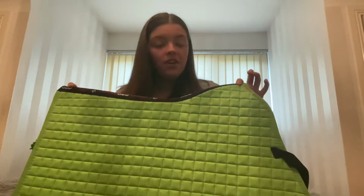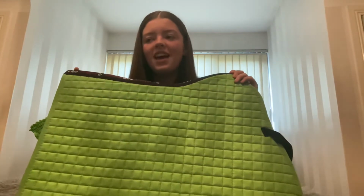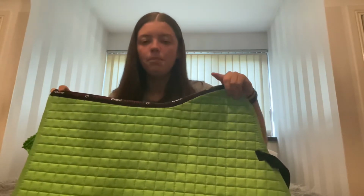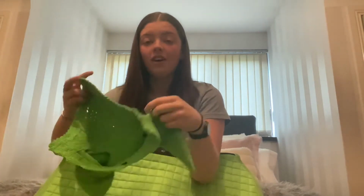I had this on the general whenever I was schooling him one day, and we were schooling, it was probably about 6 or 7 at night, and a horse was trotting past him. So he was trotting this way and the horse was trotting that way, and it spooked. It was honestly at how bright the saddle pad was, it spooked and just stopped dead in its tracks and spun and just went, and I felt so bad. I had to apologise to the owner so many times, because it's so obnoxiously bright.